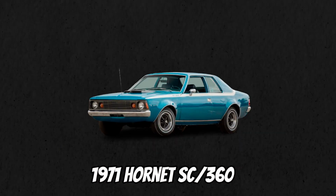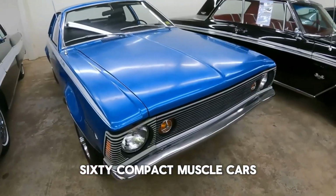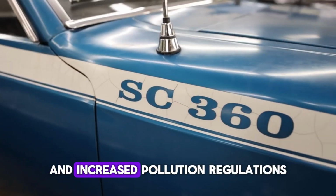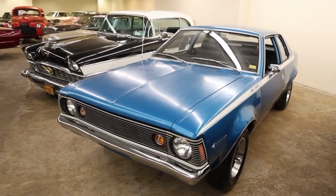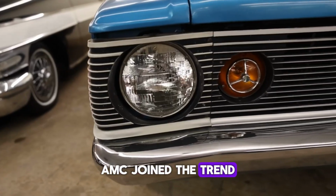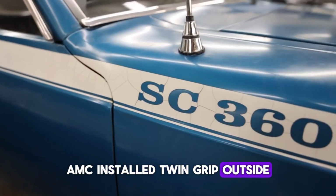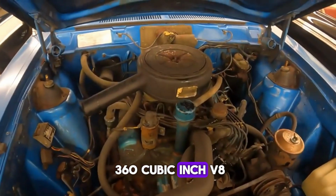At number 5, we have the 1971 Hornet SC 360. Compact muscle cars became the preferred vehicle because of rising petrol prices and increased pollution regulations by the EPA. AMC joined the trend, using their little Hornet as a foundation. AMC installed twin grip outside and threw in a 360 cubic inch V8.